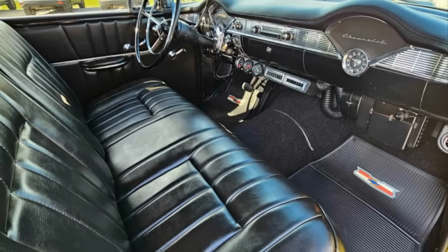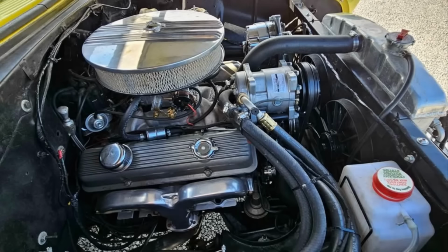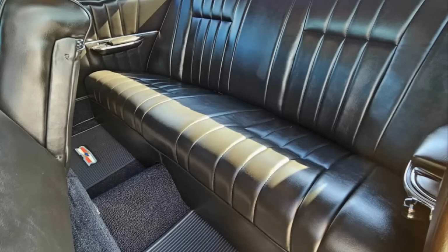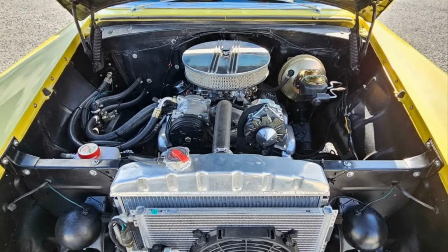With its upgraded 327 V8 and automatic transmission and impeccable condition inside and out, it represents a strong value for those looking to enter the classic car world with a well-sorted and visually stunning example. Priced just under $40,000 and available through a reputable seller, it's a car that's ready for immediate enjoyment, whether that's turning heads on the street or collecting trophies at weekend events.